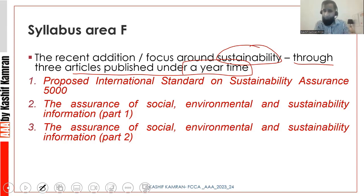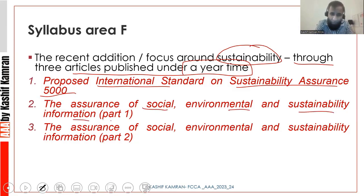So, what are you looking for in June 24 exams? Can something come around sustainability assurance? Could possibly be. So please ensure you read through the proposed international standard on sustainability assurance 5000. You should have a sound knowledge of this ISSA 5000. You should have read the Assurance of Social, Environmental, and Sustainability Information Part 1. Assurance of Social, Environmental, and Sustainability Information Part 2. Both of them are important.